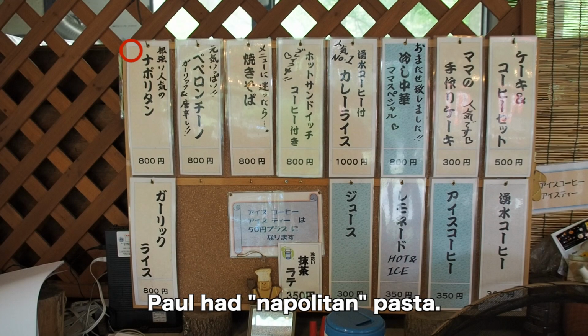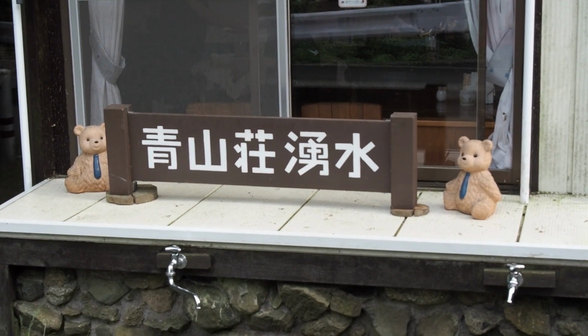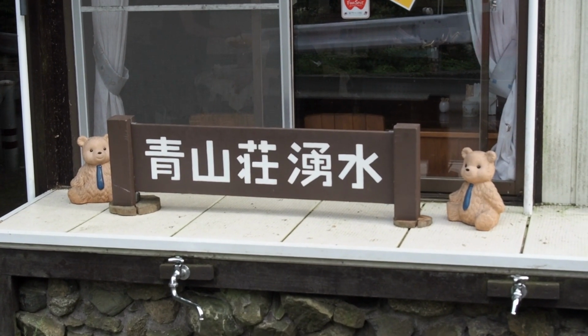Stopping for lunch was a great way to break up the drive. We were nearly at the top of the mountain, so all we had to do was go up and over, then head for the coast. We downed our food, washed up with the natural mountain spring water, then hit the road.